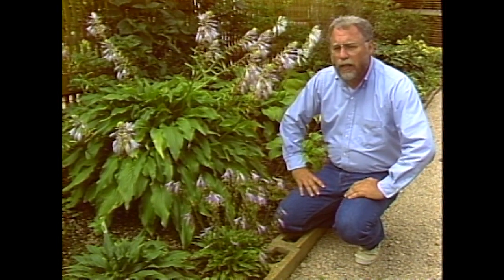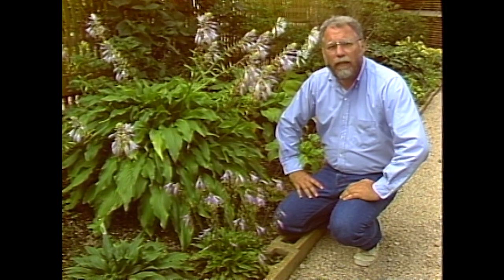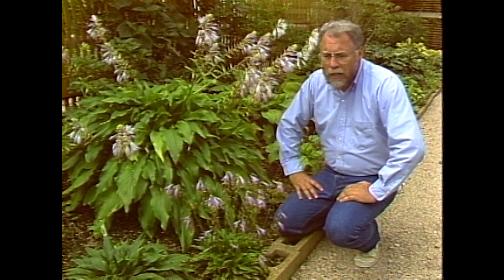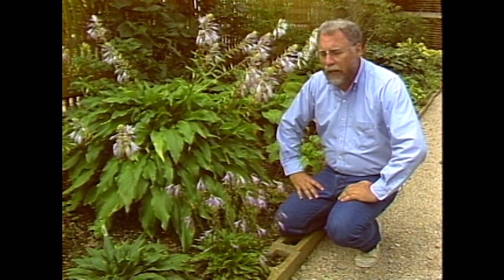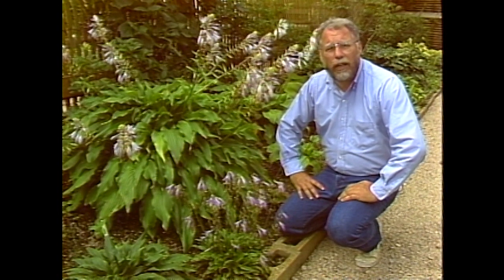So the plants we've seen today, the ferns, the hostas, and the azaleas, give you a little bit of an idea of some of the plants that you can use in shade, but there are hundreds of others as well. So seek out your markets, experiment a little bit, and you can find that the shady areas of your garden can be, in many cases, the most interesting areas you work with.